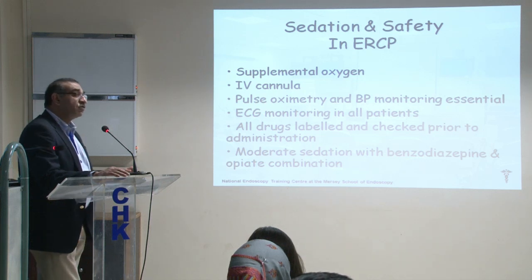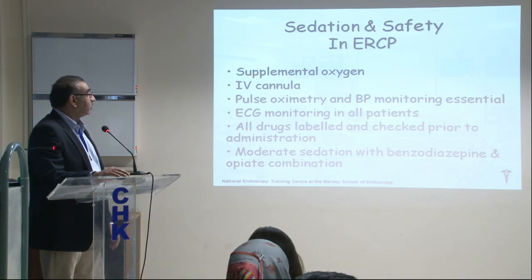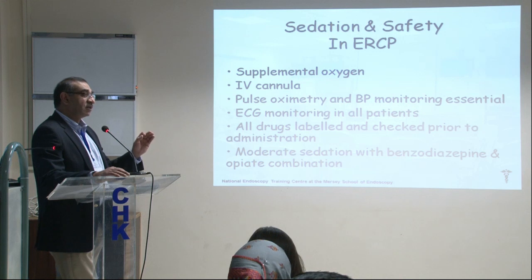There was excessive use of reversal agents like naloxone and flumazenil. Nowadays, if you use a reversal agent, well, you have to use it if it's needed, but it is an auditable item. So it is a surrogate marker that you are overusing sedation.